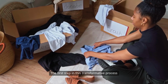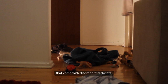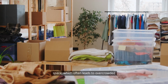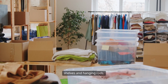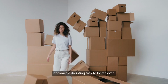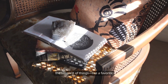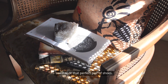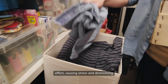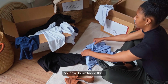The first step in this transformative process is to acknowledge the common challenges that come with disorganized closets. Many people struggle with limited space, which often leads to overcrowded shelves and hanging rods. Items get lost in the shuffle, and it becomes a daunting task to locate even the simplest of things, like a favorite sweater or that perfect pair of shoes. This chaos can create a negative ripple effect, causing stress and diminishing efficiency in our daily lives. So, how do we tackle this?